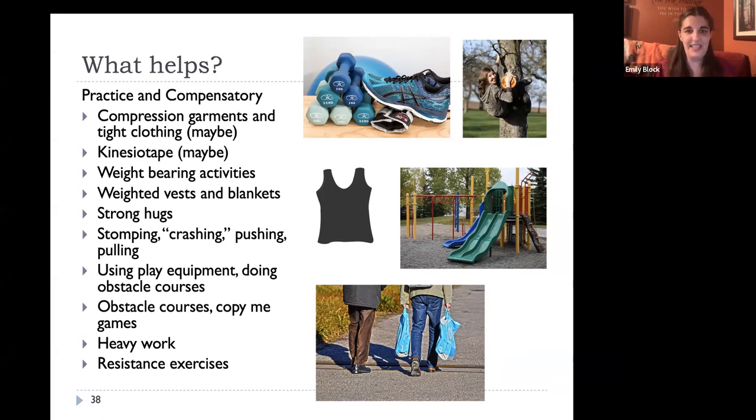Weight bearing activities, weighted vests and blankets are great, but be mindful of your joints. I've heard of a lot of people with EDS who get weighted blankets and they love them, but if they sleep on their side with them, their collarbones might shift out. So please be careful. Stomping, crashing, pushing, pulling. But again, please be careful of your joints.